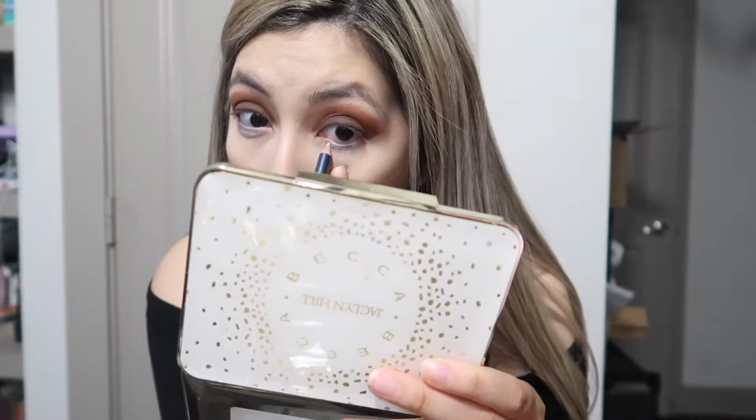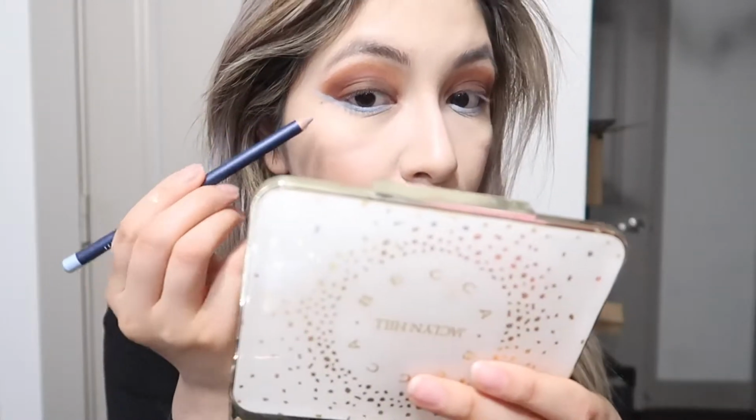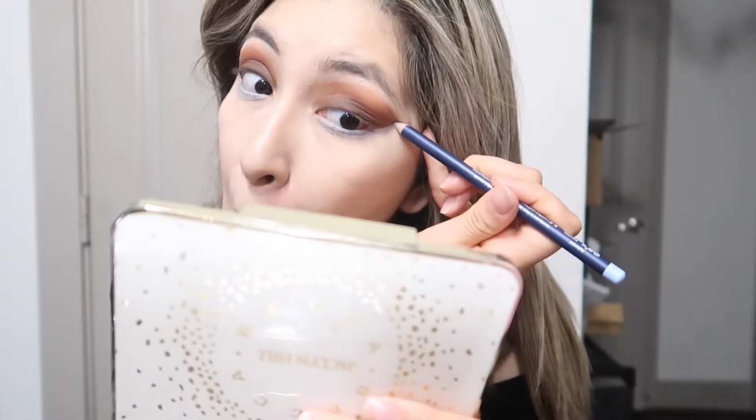I haven't tried this brand, so I'm pretty excited. And this is what it looks like. And I'm just gonna do the bottom line. See the blue liner on there? So, I mean, it's pretty pigmented, but since it is a baby blue, it'll only show so much. I just pulled it all the way like this so you guys could see it, and I put it all under my lash line. I like it. It's cute. I just don't know if I would be using it a lot.